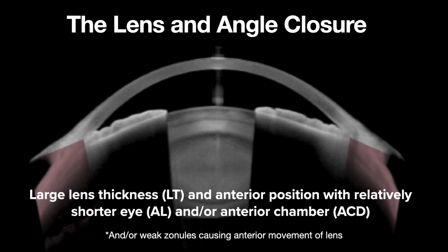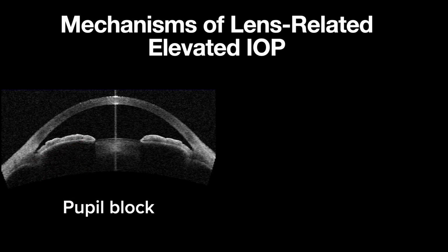So the lens and angle closure, of course, is a very interesting relationship. Typically these patients with angle closure have a relatively large lens thickness and/or anterior position of the lens, with a relatively smaller axial length and/or smaller anterior chamber depth. And that typically leads to these mechanisms of angle closure. Of course, pupil block is often a function of a high lens rise.